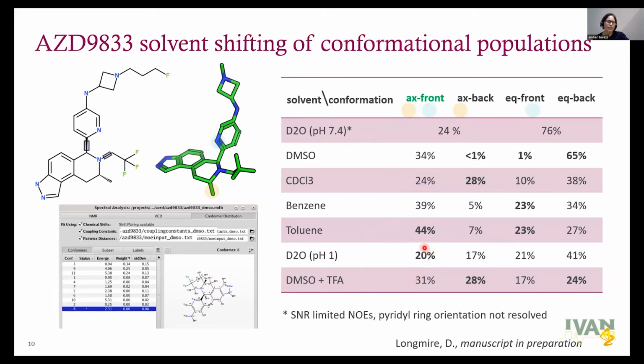And the bioactive conformation is present across all solvents. Its population varied from 20% in acidic water to 44% in toluene. The highest and lowest populations for each conformation are bolded, and the same conformations were observed across solvents, together with a shift in the relative populations under thermodynamic equilibrium.